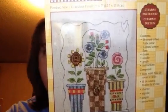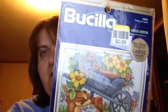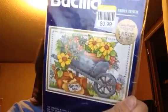Let's see. I'll start with all the little stuff here. Paid $2 for this cross-stitch kit. And I paid $1 for this one. I always pick these up no matter what. Well, not no matter what, I guess. If they're new in the package like this, I pick them up because they're super easy to ship. They're not all going to bring big money, but they will sell because you just can't find them anymore. And they're a consistent seller, so I always pick those up.